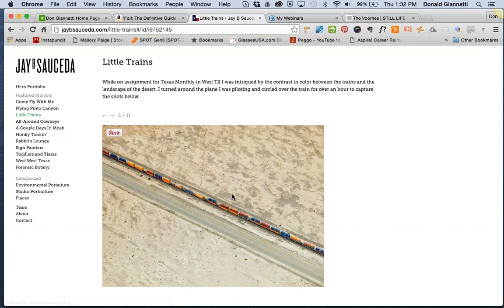By the way, the tiny trains thing, what brilliant, freaking brilliant. Thank you.